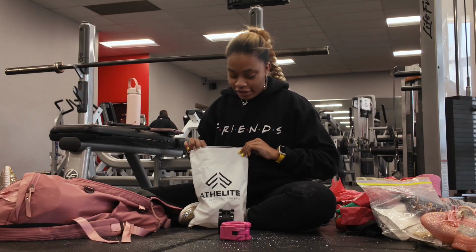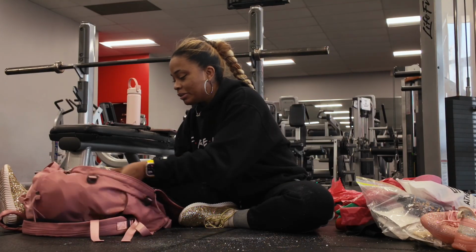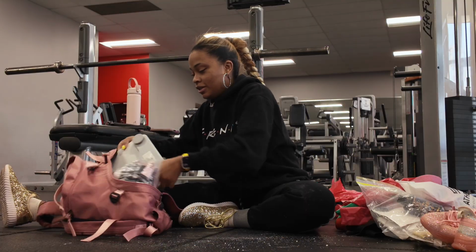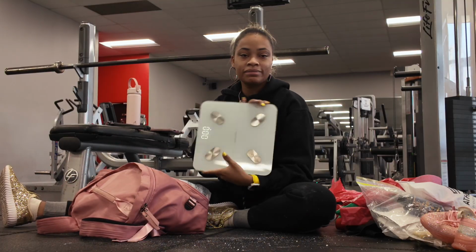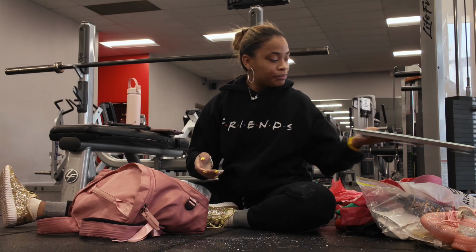Shout out to Young Allie and Athlete. This isn't typically in my gym bag, but it was because I needed to bring it to the gym to weigh in my clients. Just a smart scale, body fat, muscle mass, that kind of thing. Water.